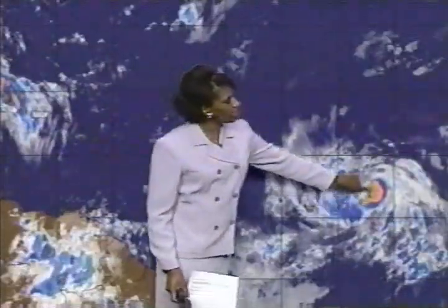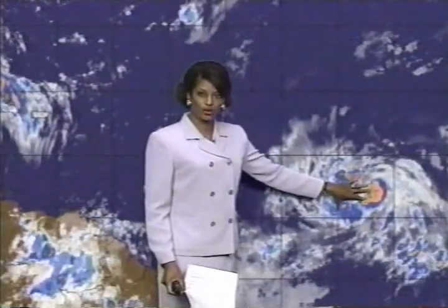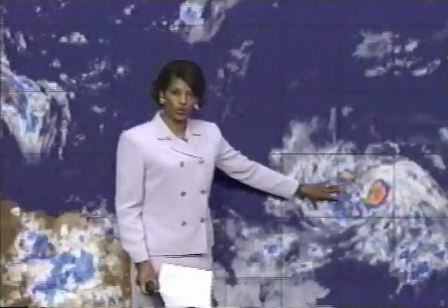And the latest satellite picture shows that it still has a lot of twist with it, but the deepest convection is coming and going. Overnight we did have the flare-up of convection with it, with the reds and the oranges, but so far this morning we've seen that the convection has died down a little bit. Nevertheless, we'll continue to watch it for you as we go through the next couple of days.